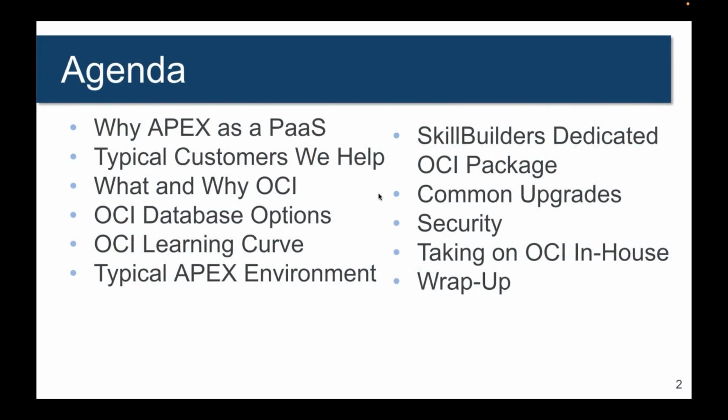So agenda today is why APEX as a platform as a service, and what is platform as a service. Just a quick second on that. The typical customers we help, what and why is OCI, Oracle Cloud Infrastructure Gen 2. We'll talk about the OCI Database Options. John will talk about that. The OCI Learning Curve. So how can you get database, Oracle database in OCI? And what does it take to learn Oracle Cloud Infrastructure?